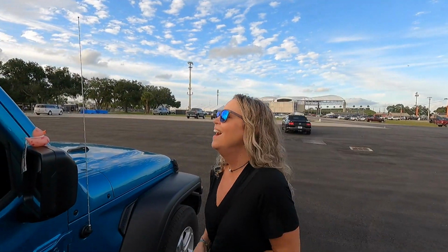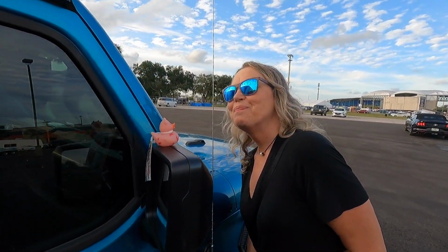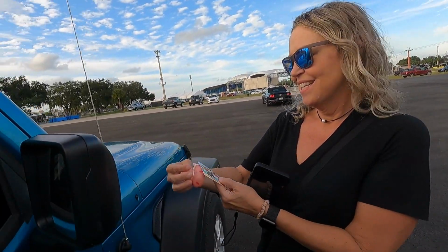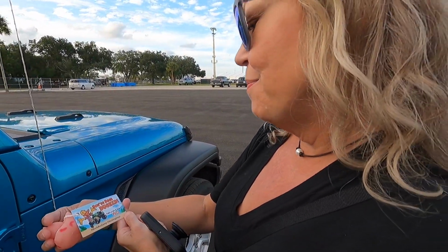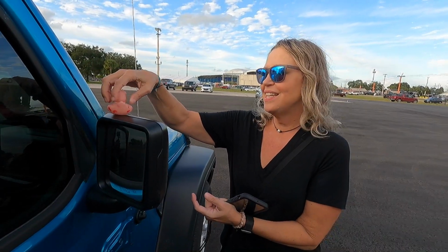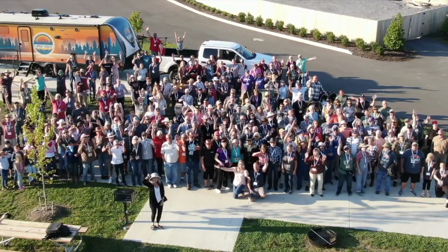Oh my gosh. What is it? It's a little piggy ducky. We got ducked. Oh, there's a card. You've been ducked. Take a pic and share. Duck, duck, Jeep, ducking Jeeps. Cute. Oh, we gotta take a selfie with it. That's your second one. I love it. Enjoy!